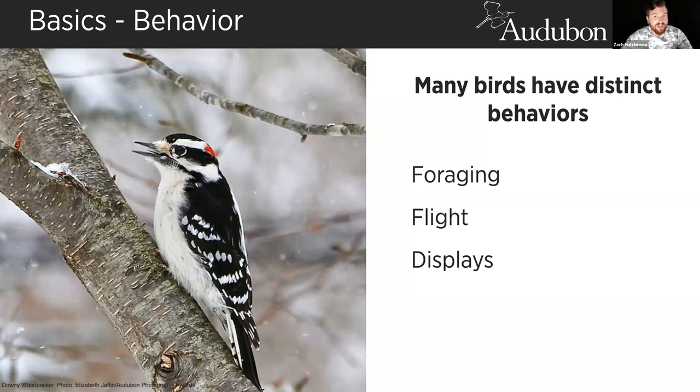So recognizing distinct behaviors, or if you see a bird, you don't know what it is, and you're taking notes about your observation, make sure to take down what behavior it was exhibiting. What was it doing? It's critical. I mean, if a bird is pecking, hey, that's a piece of information you're going to want to know when you try to identify it in your field guide, okay?